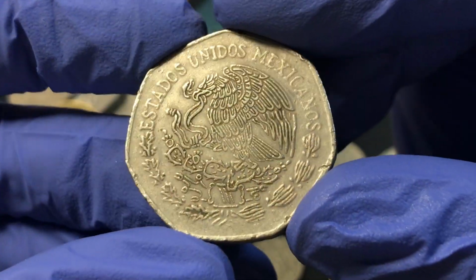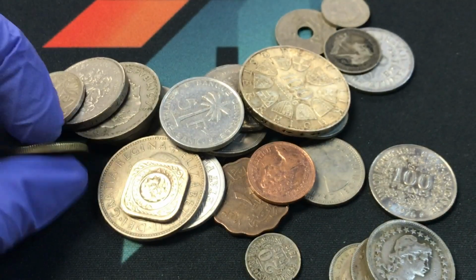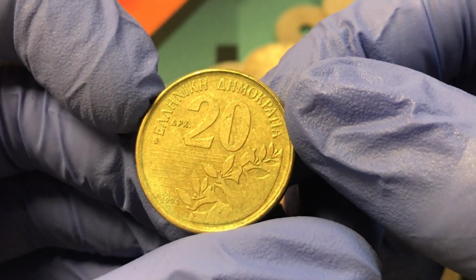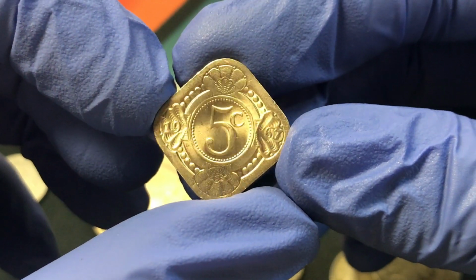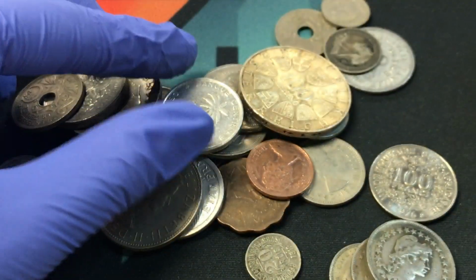After that, we've got a 7-sided Mexican 10 peso coin, 1980, 10 pesos. And then this one looks Greek. If you know who that is, always comment down below. This one is 20 drachma. Yep, 1994. After that, we have this interesting square-ish token, Netherlands Antilles, or it's not a token, but just kind of looks like one, 1967. That is a really pretty coin in really beautiful condition, so fun to see that.